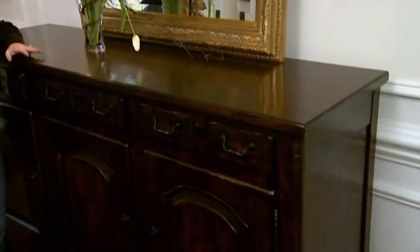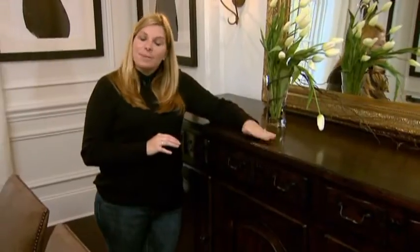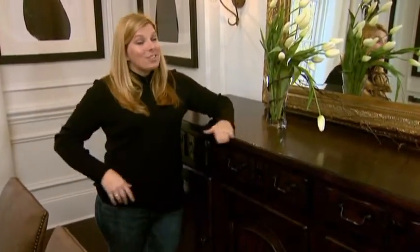The size of this is incredible. You know, this is really the big new trend. We're getting away from the matchy-matchy dining room sets and doing individual pieces. This particular piece, like I said, is massive, large size, and you'll notice how tall it is too. This is great, especially in a dining room with ceilings this high.